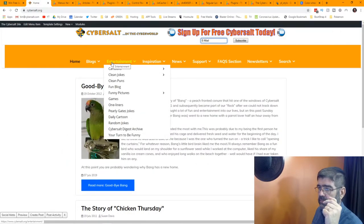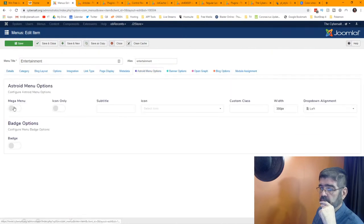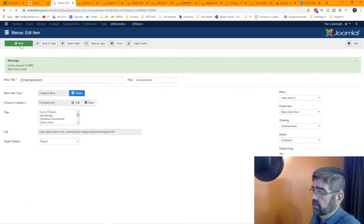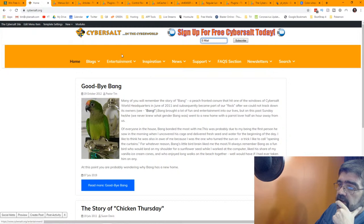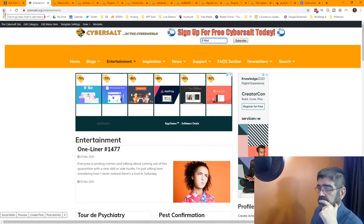So let's try mega menu here in entertainment. And now we're going to go with a mega menu. And here we go. Configure and customize mega menu for your website with modules. You can add rows, columns, and more to mega menu. Because if I do this, well, the width jumped up to 980 somehow. Let's refresh. Yeah, I just get this mouse over here. That's all I get because I have no rows there. There's nothing dropping down. So let's go back.